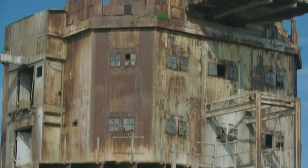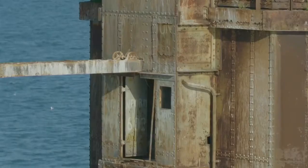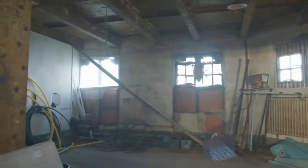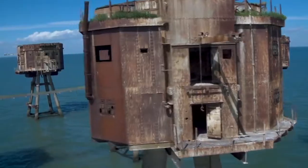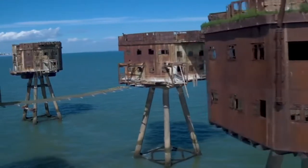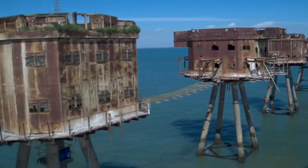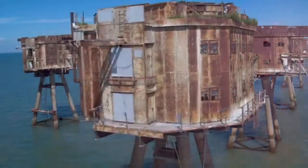It's easy to see from their corroded steel plating that these mysterious structures have been derelict for years. But what drove engineers to create such bizarre constructions in such an inhospitable place? What was their purpose, and why were they abandoned?